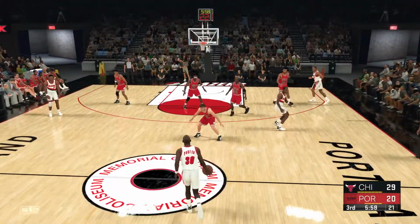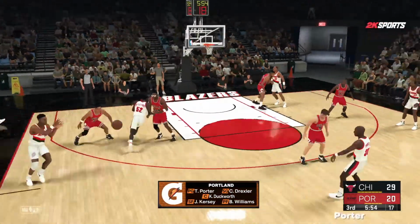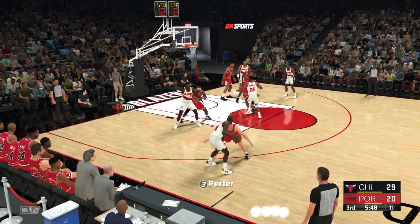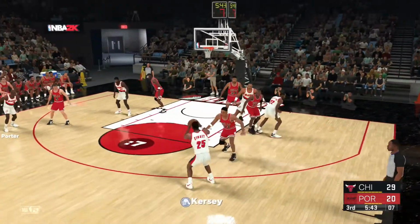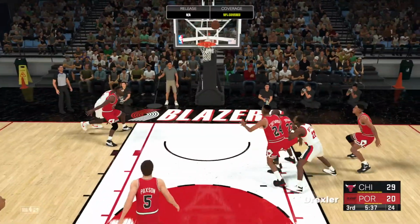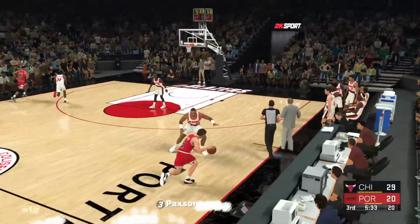Trailblazers trail by 9. Williams is out there with Kevin Duckworth. Then it's Porter. Then there's Drexler. And it's Kersey in at the small forward position. That's the group starting the second half for Rick Adelman. From deep, the Trailblazers get it back in a new 14. Drexler, no good. Chicago leading by 9.